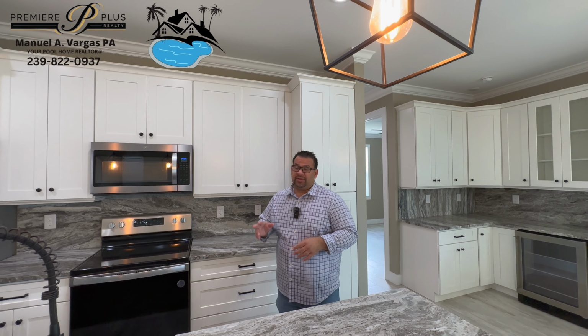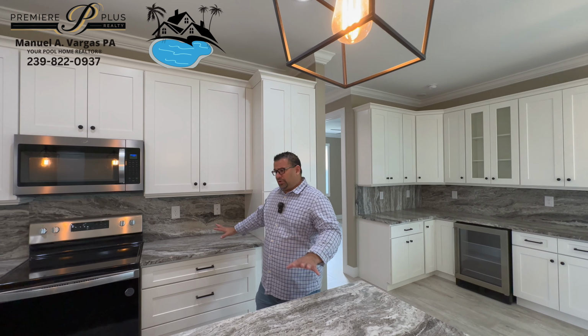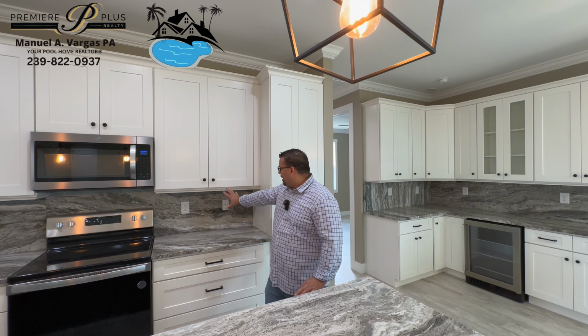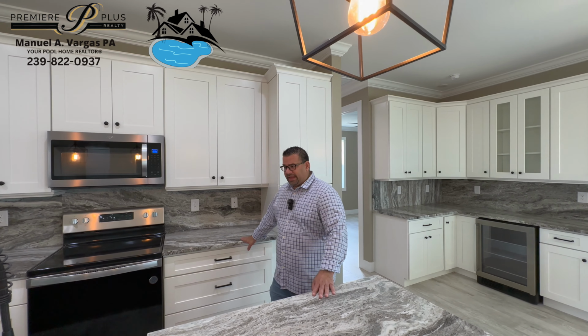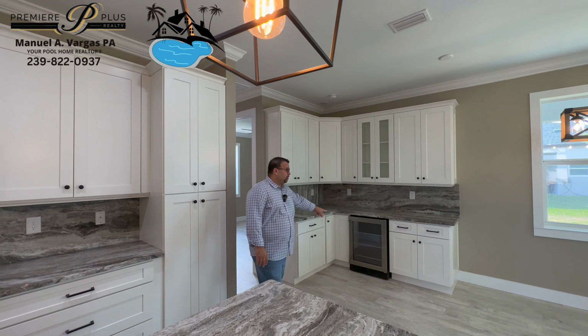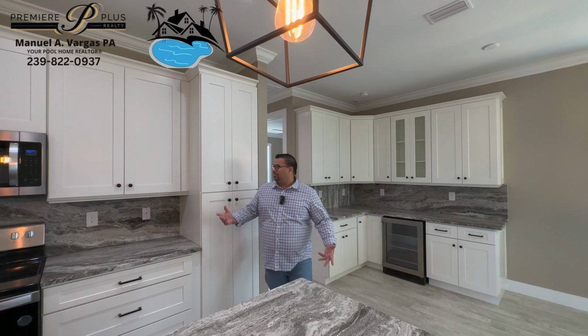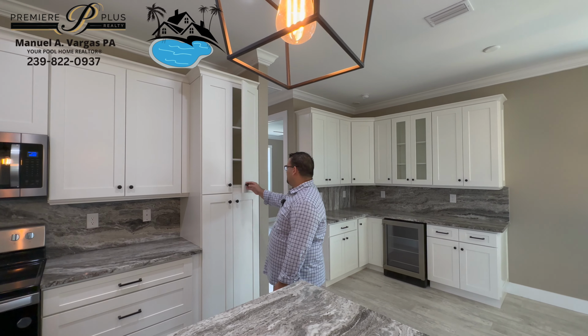This property is beautiful. It's a little bit bigger than 1,800 square feet. You guys are gonna have a lot of granite, backsplash granite, same thing as the countertops. You got more space over here. You got a wine cooler over here, your dining set, lots of space to put your belongings. You got a nice pantry.